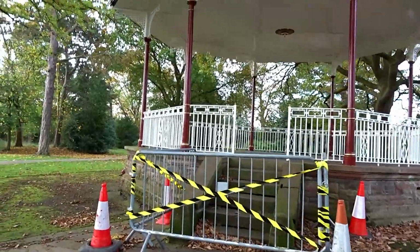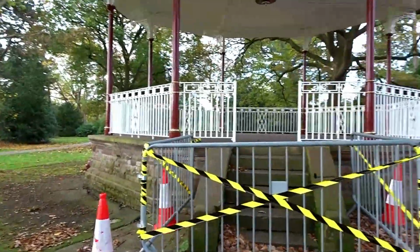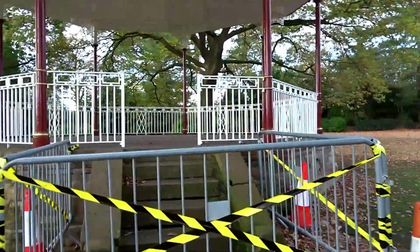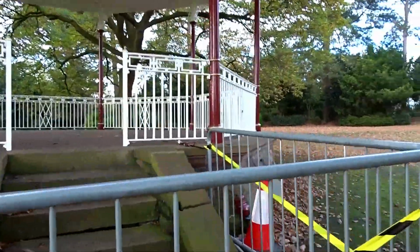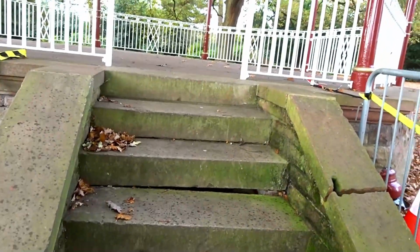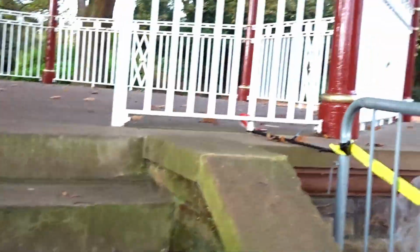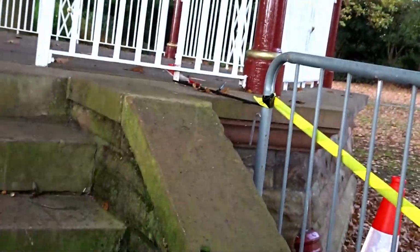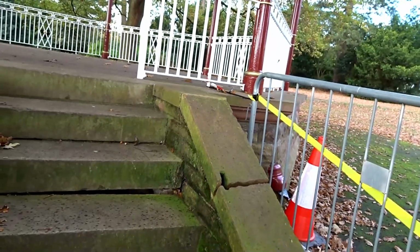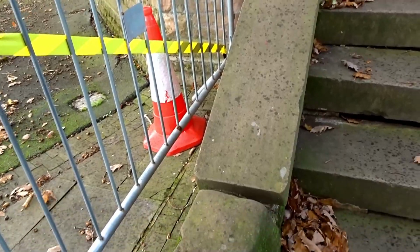Well, the old bandstand's been closed or what have you. It would look as though it's the actual steps that's the problem. You see there's a really great hole. Really great hole there. That one's cracked and could fall on you. Really great hole down here.